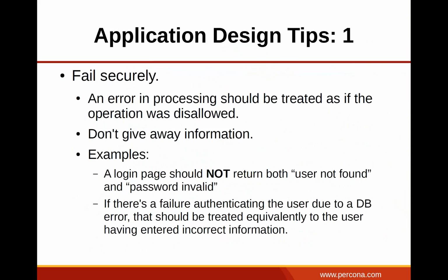If we look at the examples, sometimes if you go to a website and you log in or you mistype your password, it might say you've entered invalid credentials. But what happens if you mistype your username? Does it also say you've entered invalid credentials, or does it say user not found? If it says user not found, well, now that website has just told you there's a way to do a dictionary attack and find out who are valid users. Once you have valid users, you can try guessing passwords.